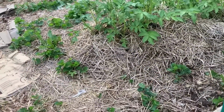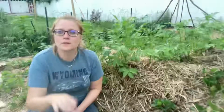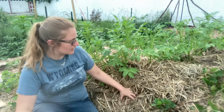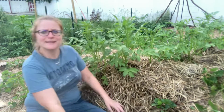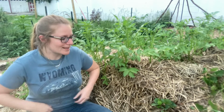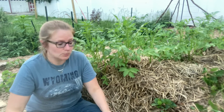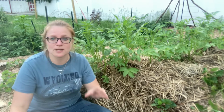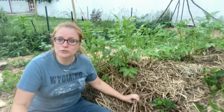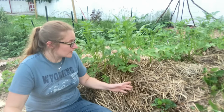If you take a look to the side, you can see that I've been mounding up my potatoes with straw. So this garden is planted Ruth Stout, which means it is planted in straw. Ruth Stout was a woman, I believe, from the late 1800s who came up with this idea that she planted everything in straw, and it worked really well for her. So with this bed of potatoes, I literally just put the potatoes on top of the soil, covered them with straw. I fertilized them with some potash twice now, and they've been growing.